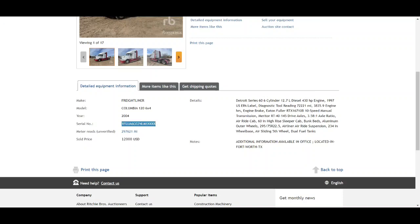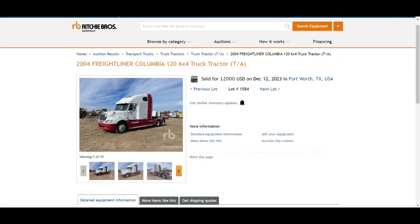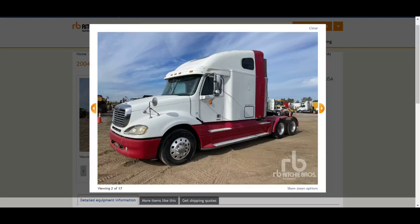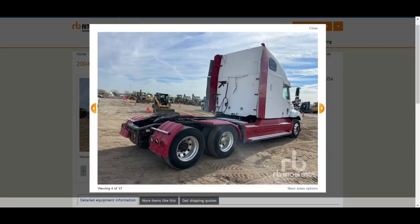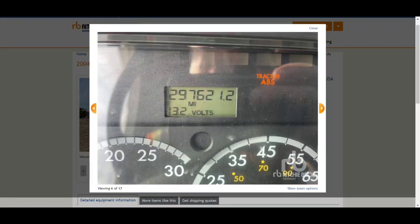Okay, so let's say I was to get this truck. We got a serial number right there. Let's take a look at some photos. See if they got some engine photos or something. Not that it matters. As long as the truck starts up and runs, the motor can be rebuilt. Don't really like the fenders, but guess it's alright. Bumper is missing. We'd have to get a bumper from the chrome shop. No biggie.